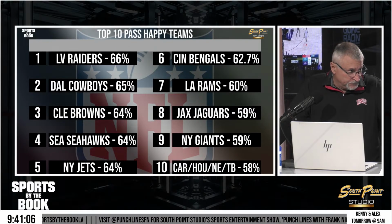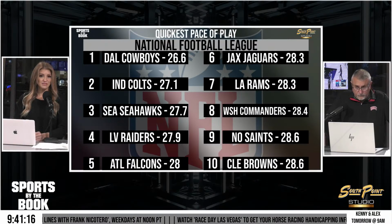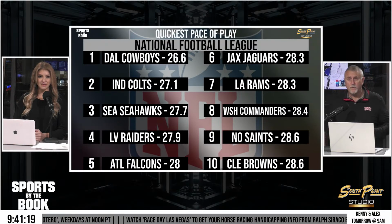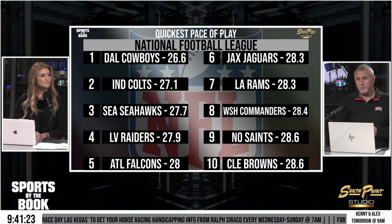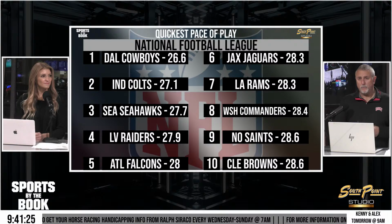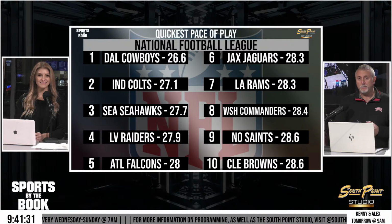Yes. And going from pass happy, we'll go to pace of play. We'll go to the quickest pace of play because that is correlated. If you want to run through these, some of them are similar to those pass happy, but some of them, just like you said yesterday, some of them just play up tempo. And that's their style. Yeah, there's not a lot of real up-tempo teams now in the NFL, not like the Bills were back in the day, and even the Indianapolis Colts with Peyton Manning.